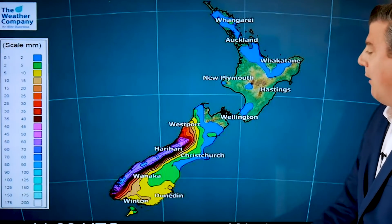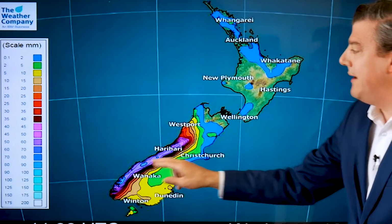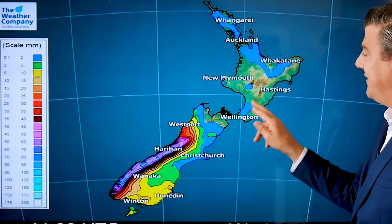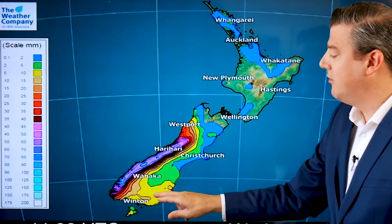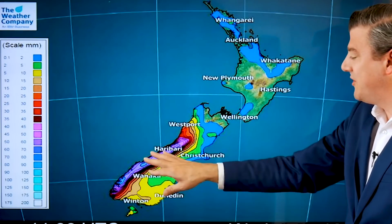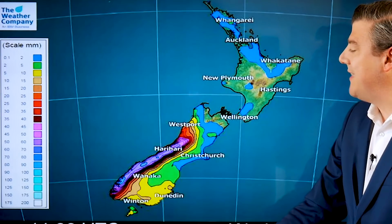So rainfall-wise over the next few days, look, the west coast is getting the bulk of that rain, anywhere between about 50 and 80 millimeters. But I have to point out, these areas in dark blue, yellow and green at the top there, it's just 2 to 10 millimeters. So just a few showers or a little bit of spits spilling over. But the west coast, you're the areas most likely to see that rain.